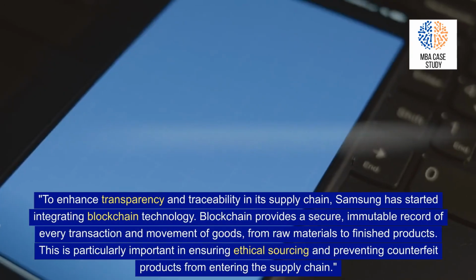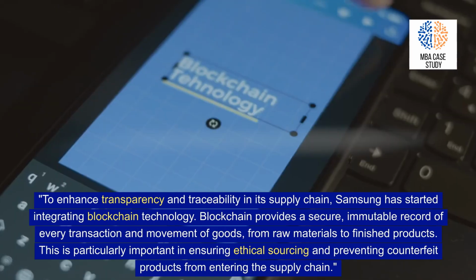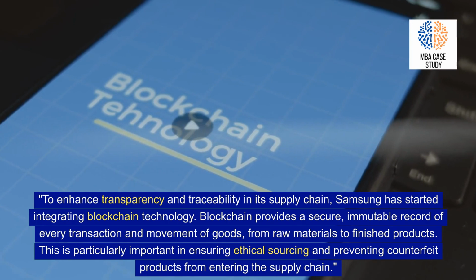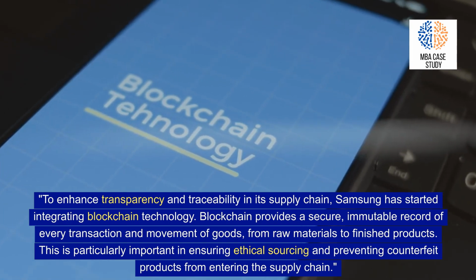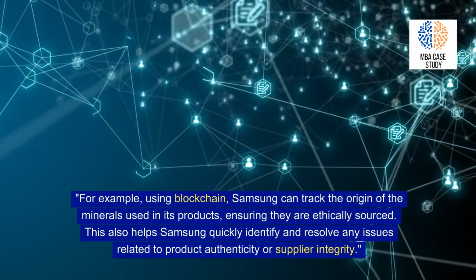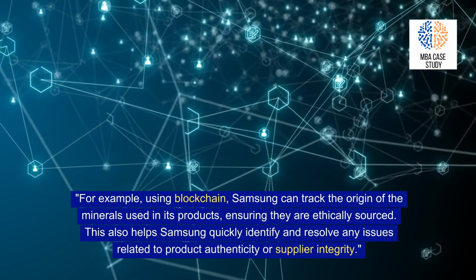To enhance transparency and traceability in its supply chain, Samsung has started integrating blockchain technology. Blockchain provides a secure, immutable record of every transaction and movement of goods, from raw materials to finished products. This is particularly important in ensuring ethical sourcing and preventing counterfeit products from entering the supply chain. For example, using blockchain, Samsung can track the origin of the minerals used in its products, ensuring they are ethically sourced.